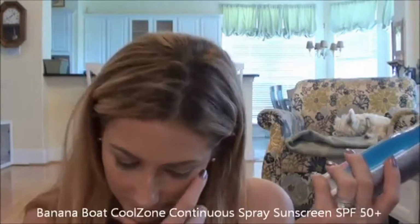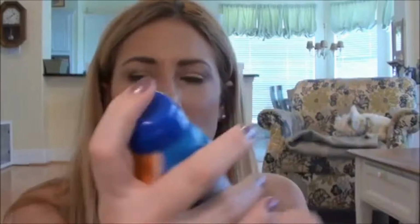So, I'll start with the one that I have repurchased myself. This is the Clear Ultra Mist Banana Boat Sport Performance Cool Zone 50+, and it's a UVA UVB protectant. It smells good. I really can't smell anything out of it, but I like it. It's handy. You can lock the cap, so when you throw it in your purse, you don't accidentally set it off. I use this a lot in my purse.